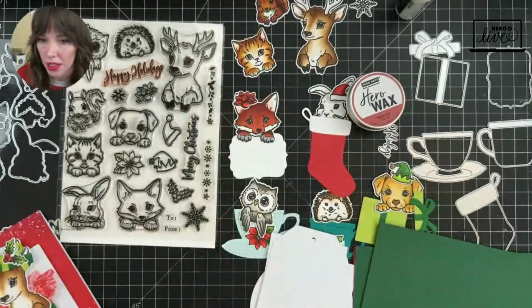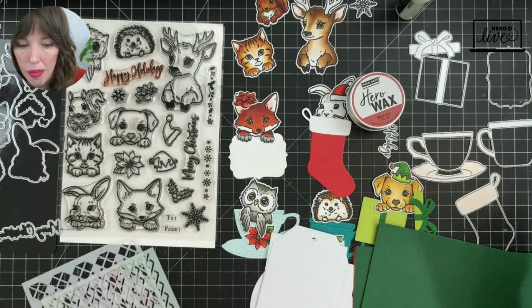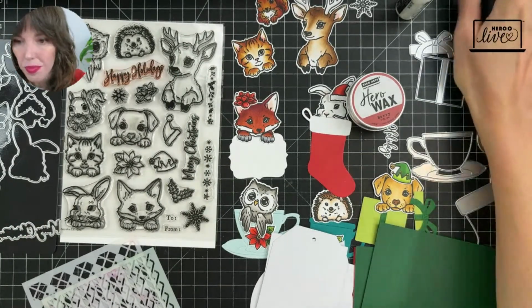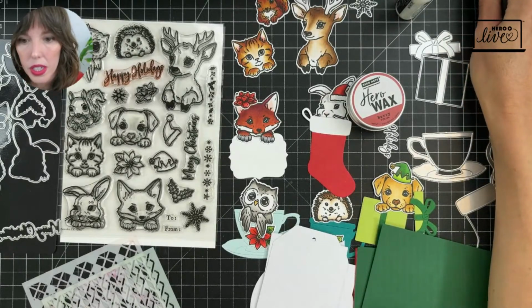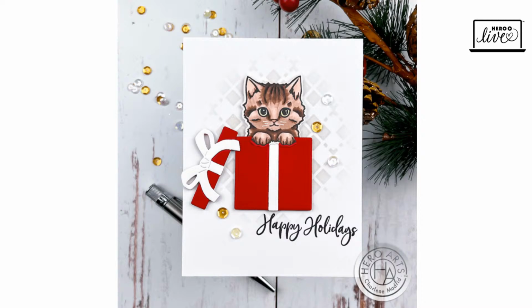All right. So now let me show you some cards by the creative team. Let me grab them here. Let me move over. We have this super cute card by Charlene. Look at how she colored the kitty. And I don't know if you guys can see, she took a white gel pen and drew in whiskers. I love that. And also look at her background. She used that Argyle stencil, but just did some soft blending. Such a great way to use that stencil too.